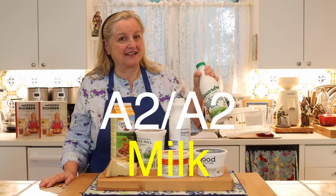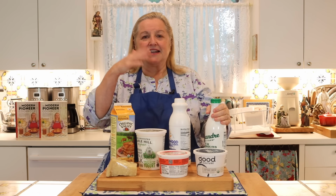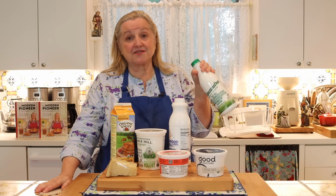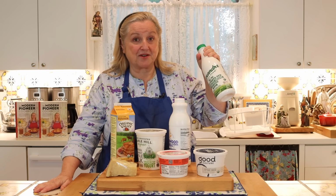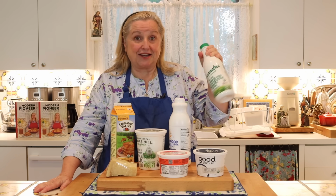And this is from the A2 milk. And I know a lot of you have shared with me that that milk tends to agree with you a little more than other types of milk. And I found this right at my grocery store. This is becoming very common and very, very available. So definitely keep your eyes open for grass-fed cultured kefir.